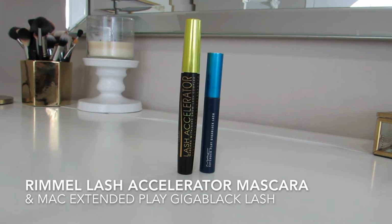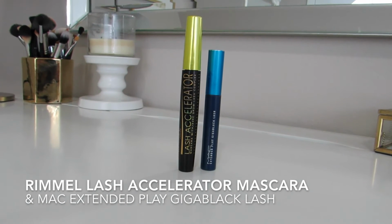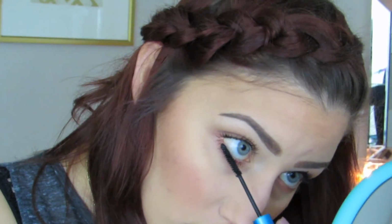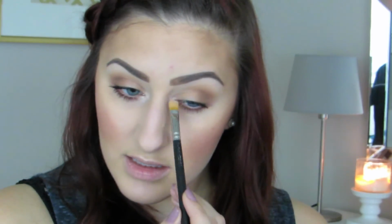Then using the Rimmel Lash Accelerator mascara for my upper lashes and the Extended Play one for my lower lashes. And when I'm doing my lashes for when I'm going to put on false lashes afterwards, I really don't put very much on. I just want enough on that it will help blend together with the false lashes. And then I'm going to take that same highlighter shade and just put it in my inner corner just to brighten that up even more.